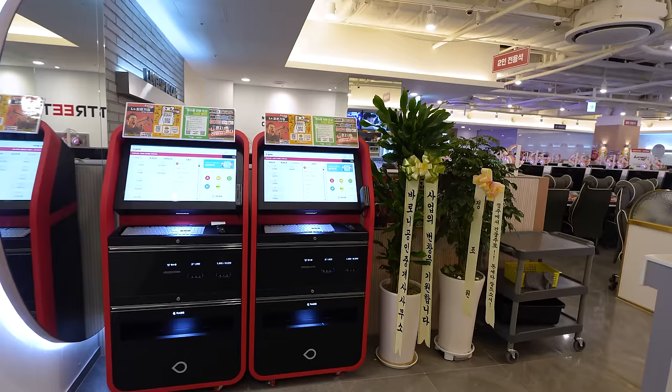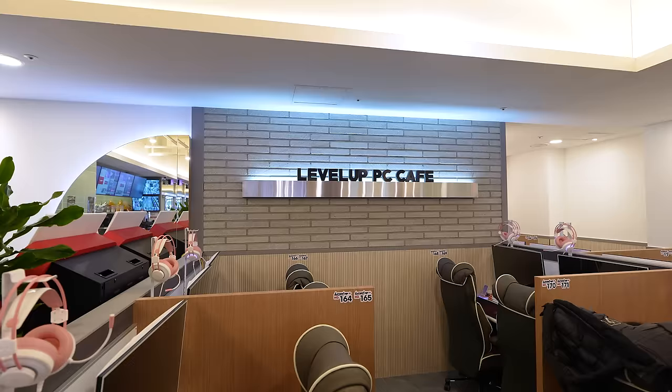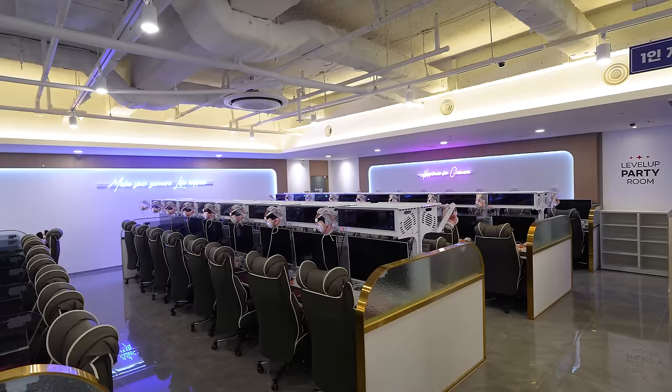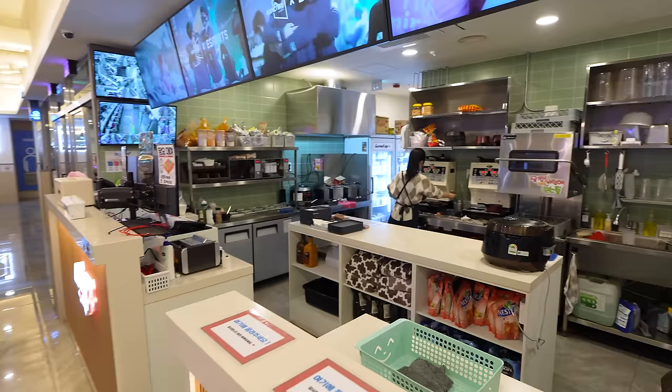The moment I walked in, I could immediately tell that this is one of the nicest internet cafes that I've ever been to. It was still pretty early in the day, so there weren't that many people at this time. So let's give you guys a quick tour. Here's a counter where a very hardworking part-timer is making food.